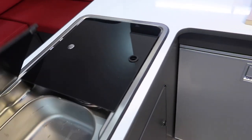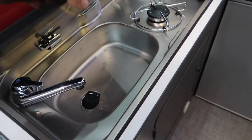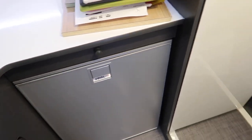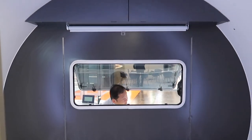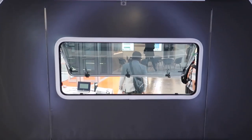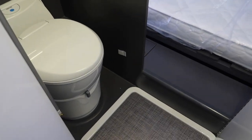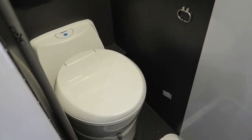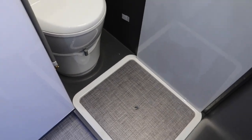Kitchen here. And your compressor fridge there. And then it goes through to the bedroom. And here's the bedroom. Beautiful, thank you. And this is your washroom. So again, you can have it configured as you like. You've got the toilet there, sink there, and your shower tray is in the floor here.